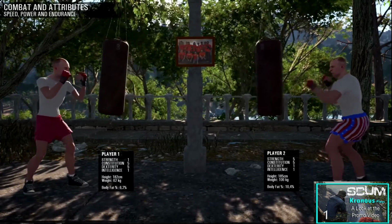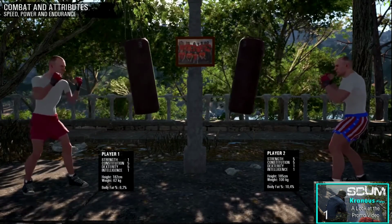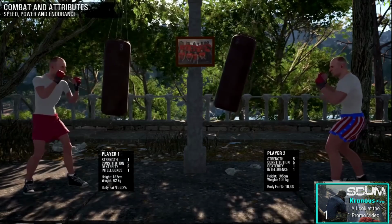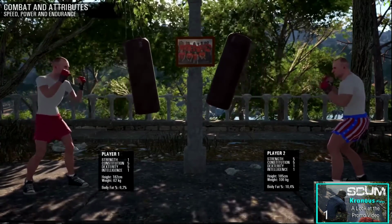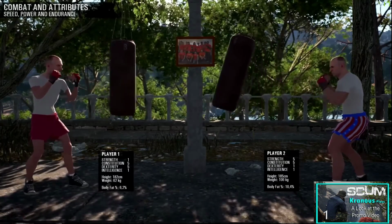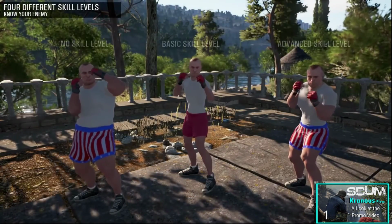That will, of course, be reflected on the character's speed, endurance, and strength during the battle. With proper diet and workout, it's possible to boost all these attributes to their maximum values. The only exception is the intelligence attribute, which will stay the same or drop down if, for example, a character gets shot in the head.